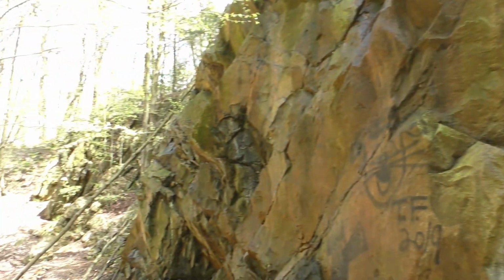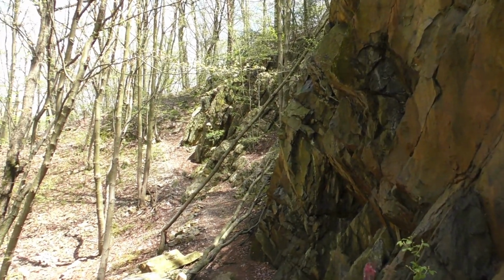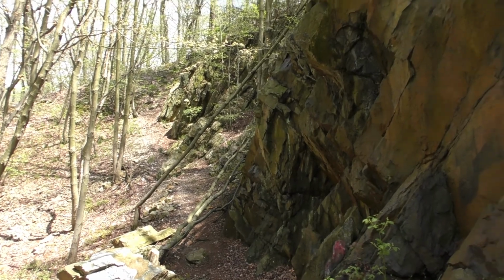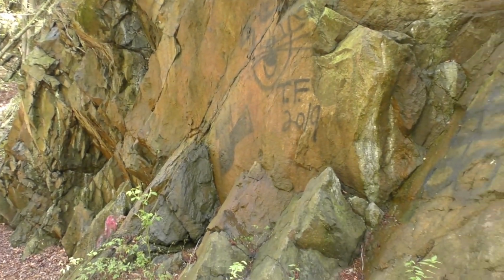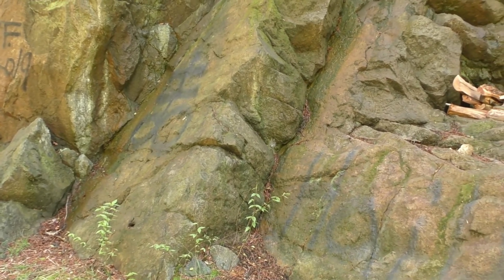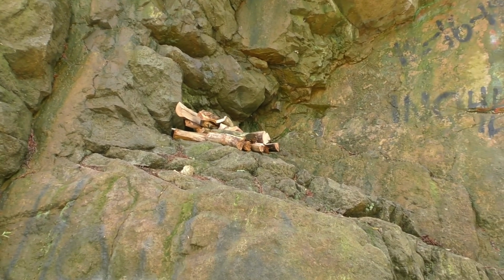Some more of the rock area here. Like I said, this might have been the quarry that I saw on the map that I was checking out before I came up here. Not too much graffiti here. There is some here, but it's not like I've seen other places.